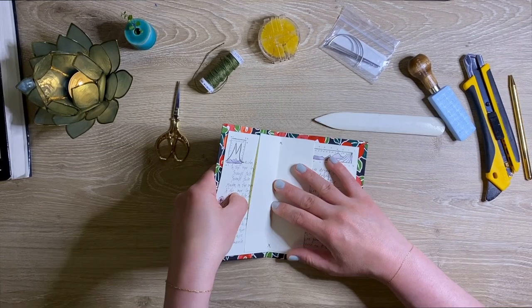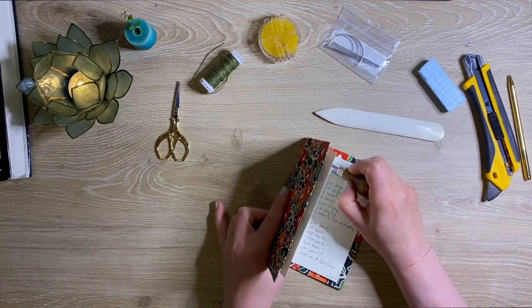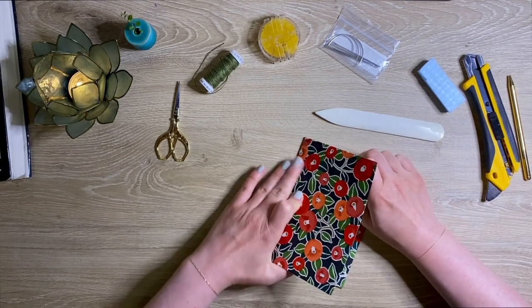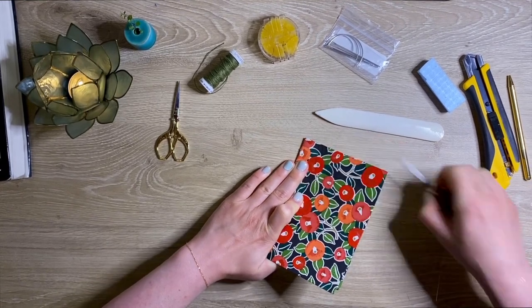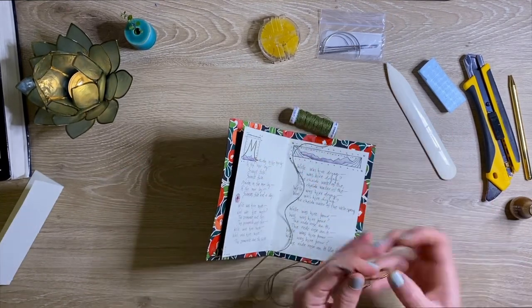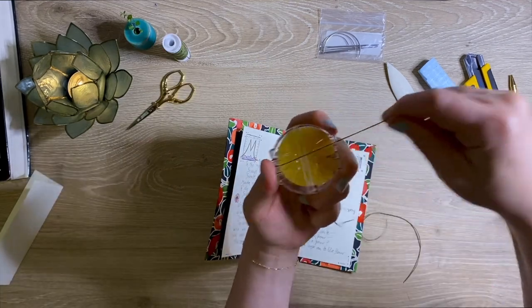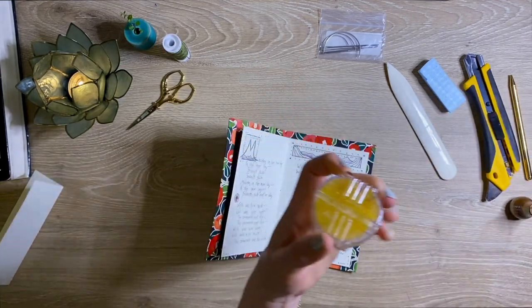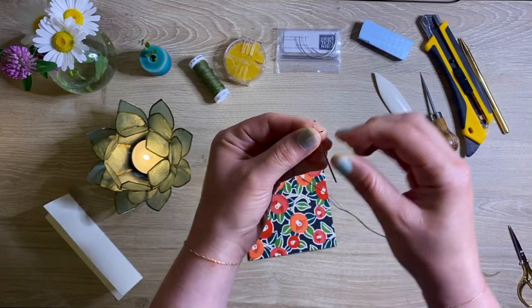I'm using this little guide I made and this awl to create the holes that I'll use to sew the songbook page into the cover. I'm using this green linen thread to sew everything together. It's unwaxed, so I'm applying a coat of beeswax, which just helps anchor the thread to the paper. I love this part, it smells so good.